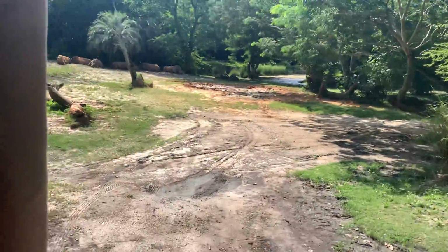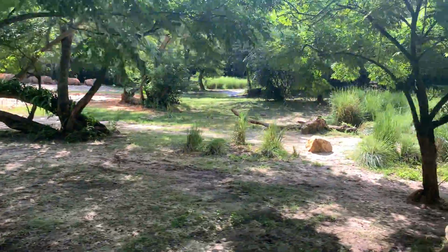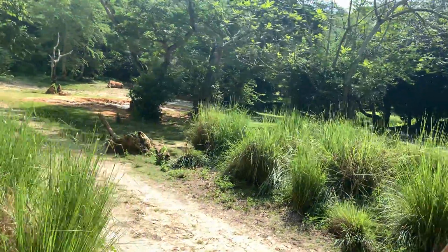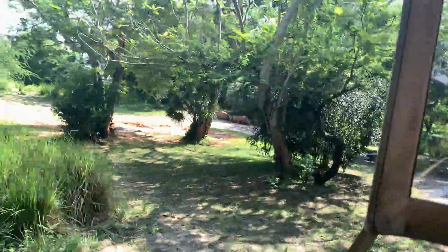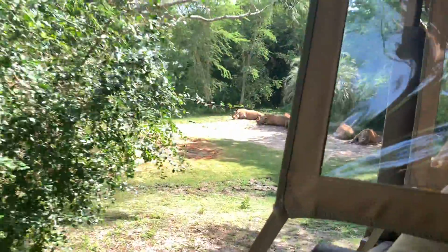Now, those guys back there are southern white rhinos, as northern white rhinos are now extinct due to poaching and human husbandry. Now, we might see them, they might not see us, they do have very poor eyesight. They rely mostly on their hearing and their sense of smell. Now, both black rhinos and white rhinos do have a charging speed of about 35 miles per hour.